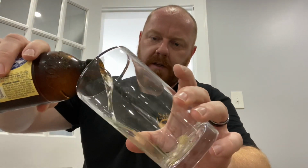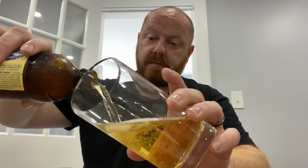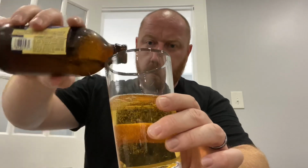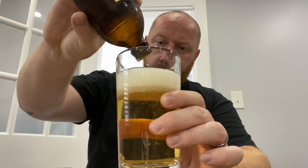So again, this is considered the Coors premium product. The usual Coors Light. Interestingly enough, Coors Light is still 4.2 over here in the States, whereas in the UK, it's only 4%. So it's slightly less alcohol at home. But anyway, there it is, the Coors Banquet.